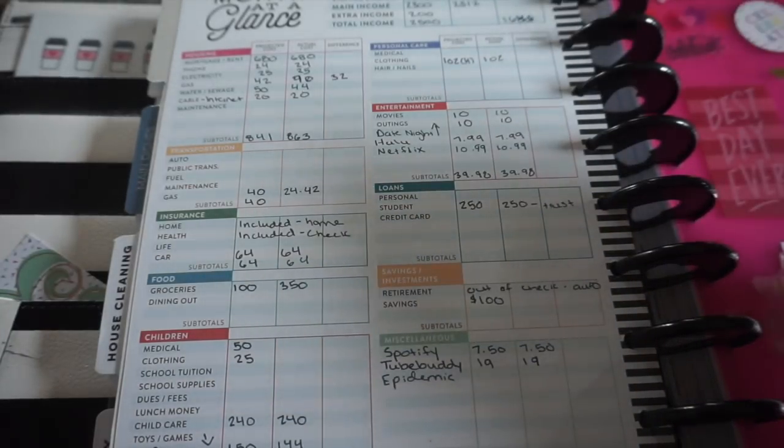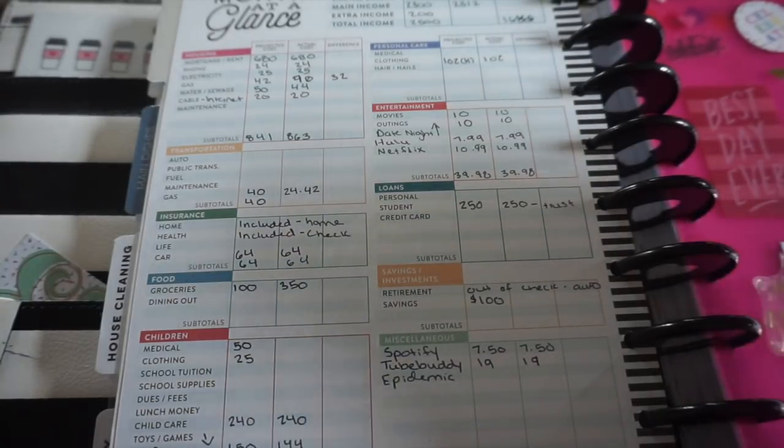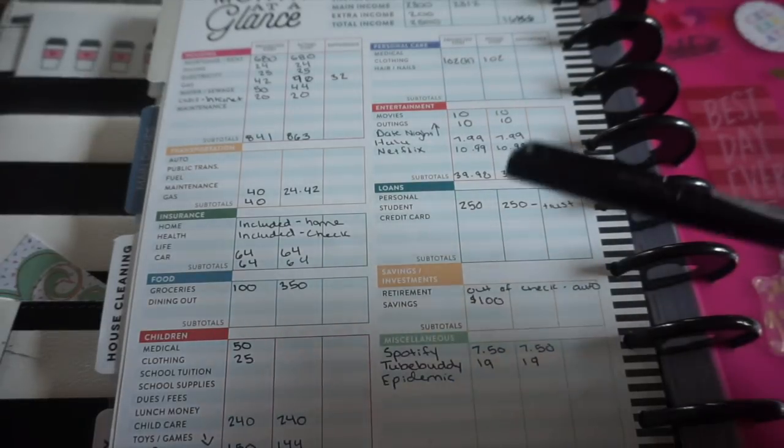I did need to get him some other clothes because he is officially potty trained, and I'm so excited about that. But we did need to get him some other stuff because none of his pants were fitting, because he's not wearing a diaper anymore. So they're just really big around the waist. So we had to get him some other stuff, but now he is good to go.